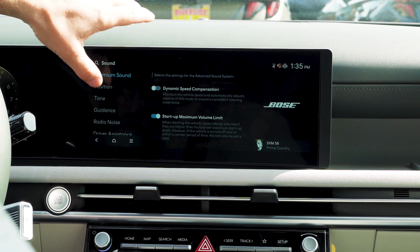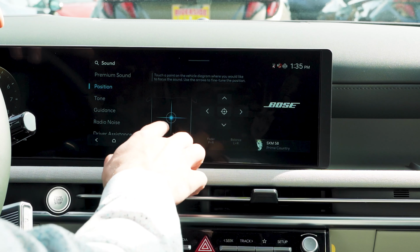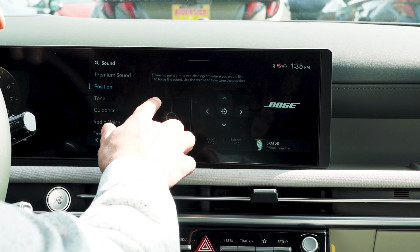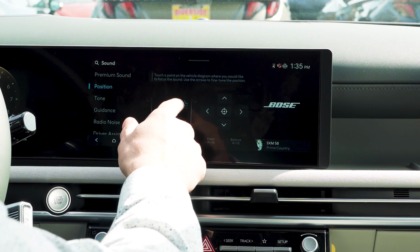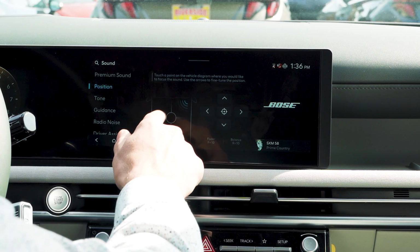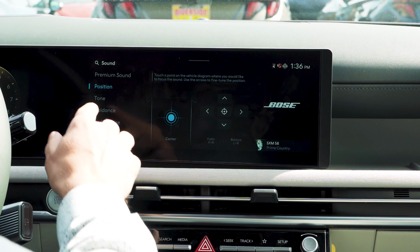And then from there, guys, we have position. This is just the position of the cabin here. If you want to move it more to the driver's side or just the front in general, you can have it centered all up into the front, however you want. You just adjust it there.